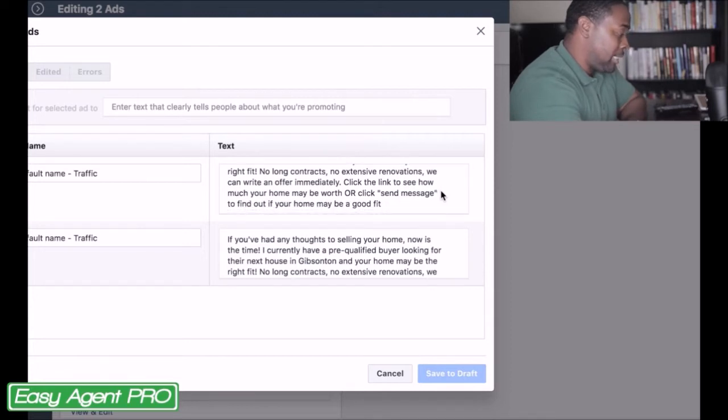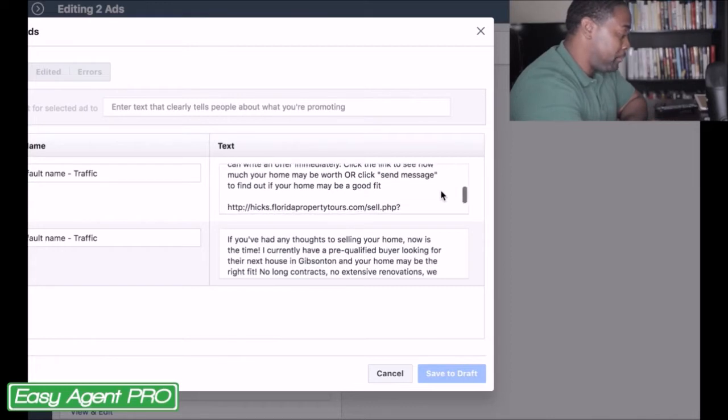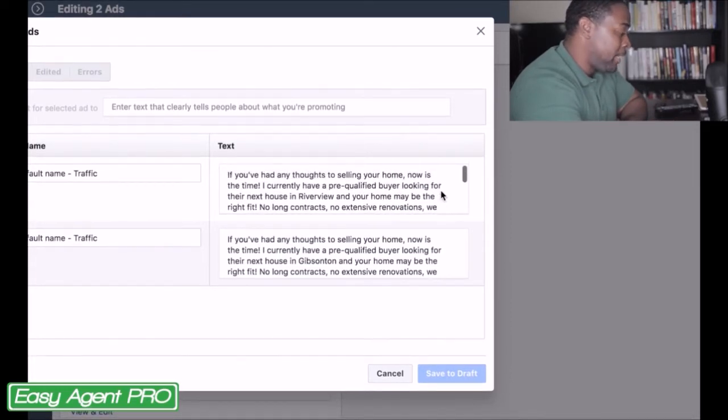fit. No long contracts, no extensive renovations. We can write an offer immediately. Click the link to see how much your home may be worth, or click send message to find out if your home may be a good fit. And of course, I have the link down there. And the same thing is for this ad right here, except this one is in Gibsonton. Now, I'm not going to be making any changes to the copy of this because it's all the same.